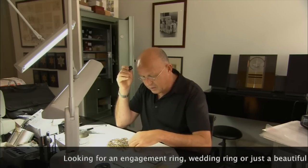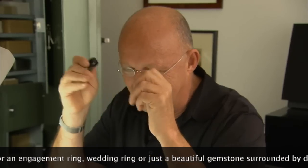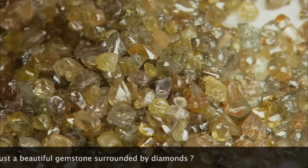My name is Arthur Langerman. For 50 years, I've been in the diamond trade. Actually, I started in diamonds because after the war, there was only one profession in which one could make a living fairly quickly, and that was the trade of diamonds.